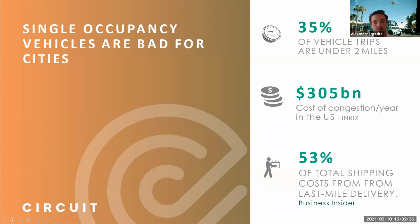Amazingly, a third of all vehicle trips in the US are 2 miles or less. So it's about 125 billion trips a year. We believe if we can reduce those, then we can promote the utilization of other forms of transportation and ultimately get people out of their own single occupancy vehicles or out of paid single occupancy vehicles.